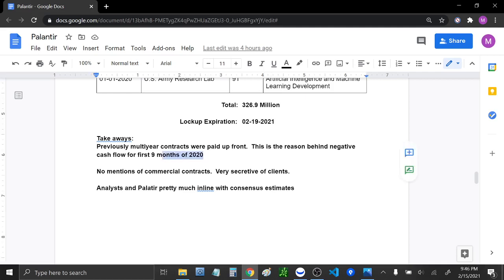One thing to note, as some analysts would indicate, why they're very hesitant about Palantir is because they saw a negative cash flow for the first 6 months of 2020. The reason is that most of those previous multi-year contracts were paid up front. So they got a lot of the funds, if not all of them, up front, instead of it spanning the couple of years or the year the contract was for. That will look bad on the balance sheet, but technically, it was just all paid up front.